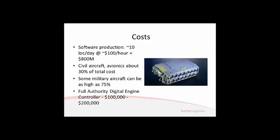So we've got the full authority digital engine controller there, from something that plugs into a Rolls-Royce engine. Looking at $100,000 to $200,000 for something the size of a suitcase, and it's probably got less processing power than my mobile phone. Not great.